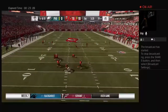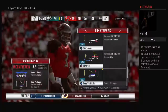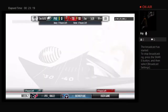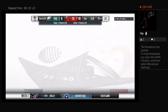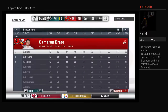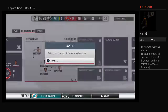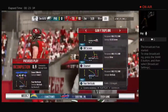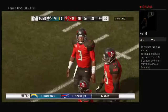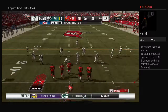Working out of the gun, Winston. And he'll be hit as he releases it, and that'll fall incomplete. Nothing open downfield, and he had to get that one out in a hurry because he just knew he was about to take a big shot. Probably couldn't get his legs into the throw. Became an all-arm throw trying to check it down to his running back. Incomplete. After the incomplete pass, here now is 2nd and 10.